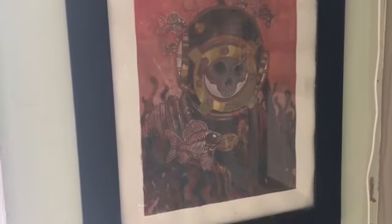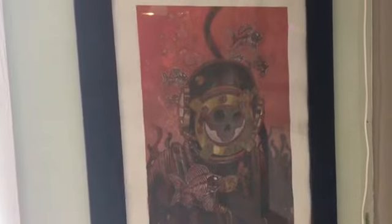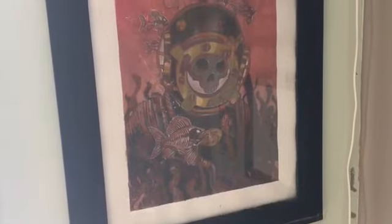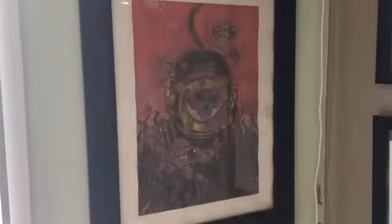This is a piece that I did for an art show at my wife's gallery. It was about this thing called Red Tide, which is an issue we deal with down here in Florida, where the fertilizer fertilizes the water and makes it hard for fish to breathe.